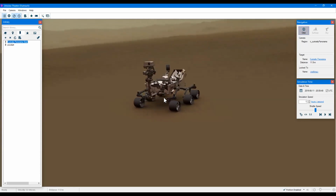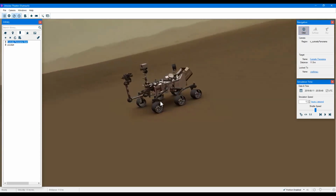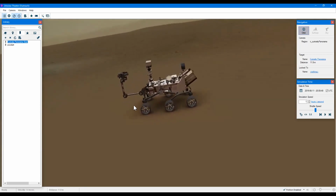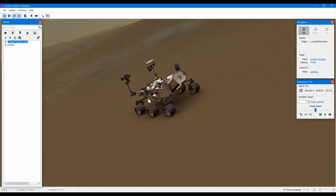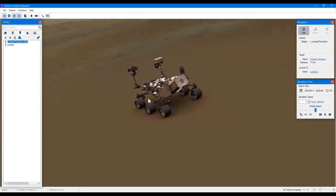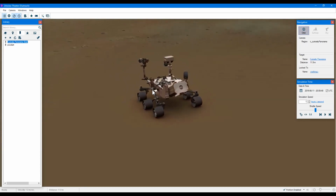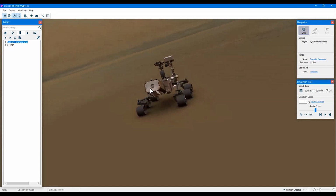Now, Curiosity itself is about the size of a small car, just to give you an idea of how big our little rover is. And that rover is nuclear powered. Yes, it doesn't use solar. It uses a radioisotope thermoelectric generator, which we also call an RTG, and it creates the energy needed for this spacecraft.